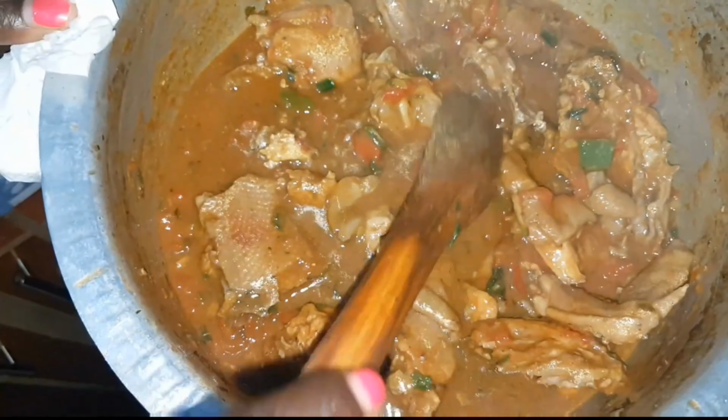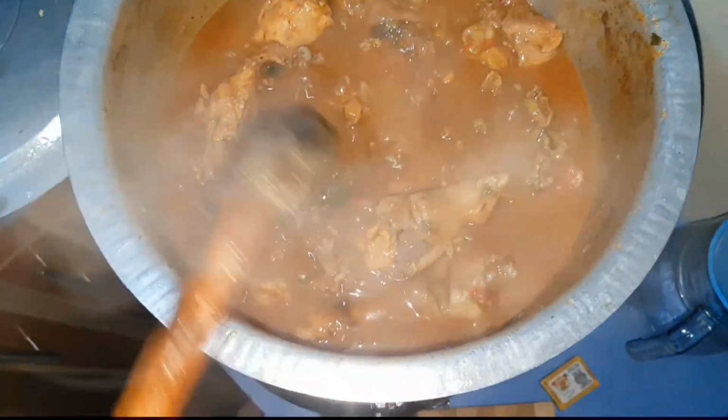Kienyeji chicken. I think it's done. Let it cook for a while. So look at the final result.